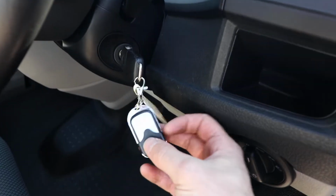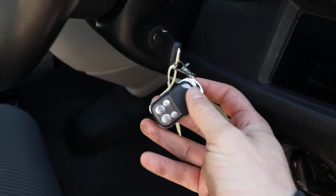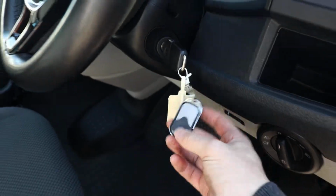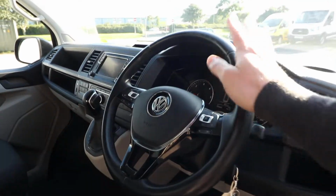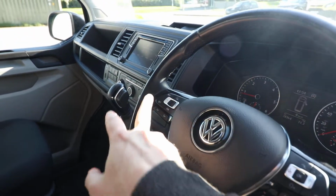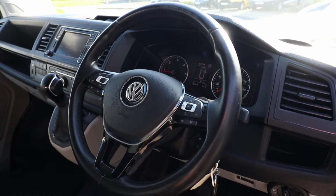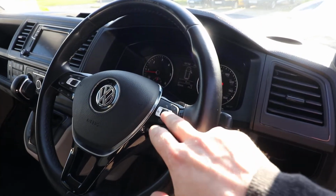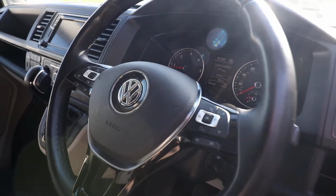One thing on the keys as well to note, we have this little fob just here, and you can actually control the heater using that fob. So that's a really tricky piece of kit, that. Looking at the steering wheel, you've got the leather multifunction steering wheel. On the left-hand side here, you've got the cruise control settings, and of course you control the volume for the radio. And then on the right-hand side, you've got the onboard computer just there as well. And of course you can answer and hang up the phone.